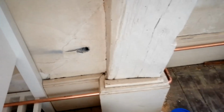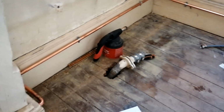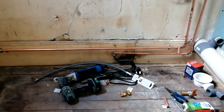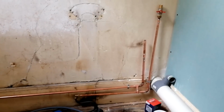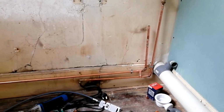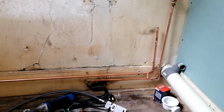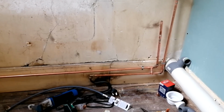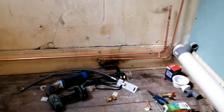He's got all his connections. He's run it all the way around the edge of the room here and joined it up. So he's brought it up the wall here. This is for the shower in the corner here. I think that water pipe downstairs, I'm not sure if it comes up from downstairs. I think it perhaps does. Anyway, I don't understand all the connections, all the workings, but he has been very busy today. Coming back again tomorrow to carry on.